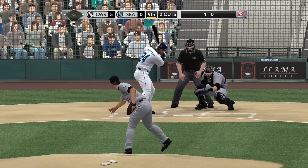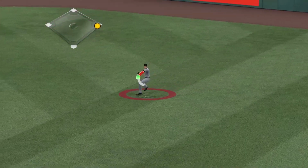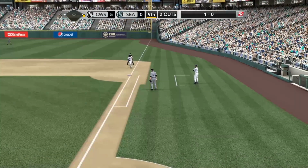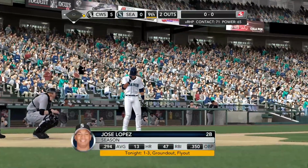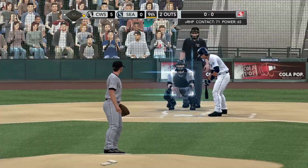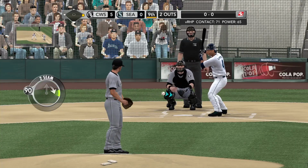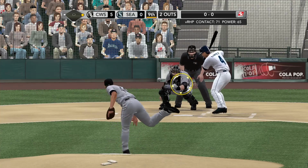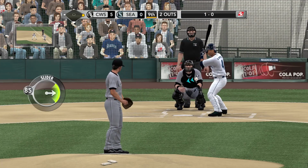Now the 1-0 pitch. Line towards second. And that'll put Griffey Jr. on at first. And that brings up Jose Lopez. Second baseman, number 4. Trying again here, just 1 for 3 thus far. Runner on first, 2 away. First one to Lopez. Here's the pitch. Peavy misses. He's out of the zone down low.